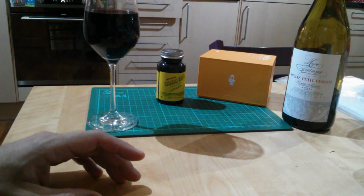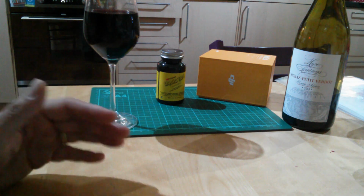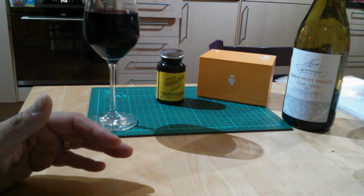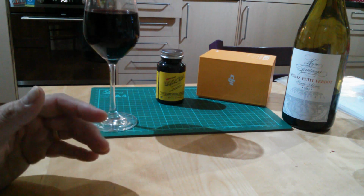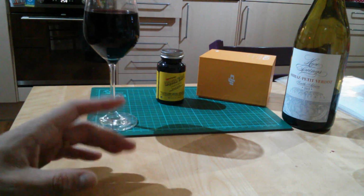The other section, which a lot of people get confused because the next section down mentions things like 400 feet above the surface and so on, but that's only if you are flying something which is more than 7 kilograms. If you're flying something that's less than 7 kilograms, none of that applies. There is no height limit, there is no distance limit, what there is a restriction that you need to maintain unaided visual contact at all times.